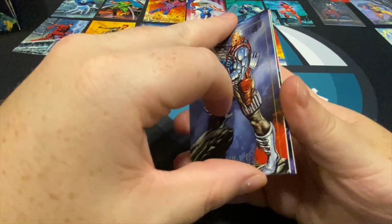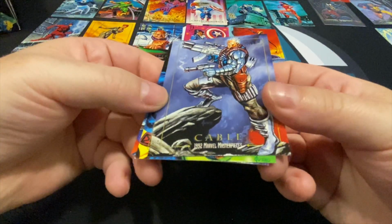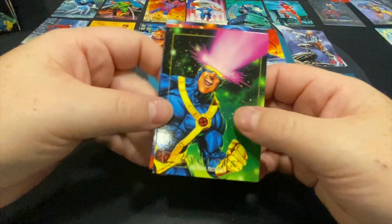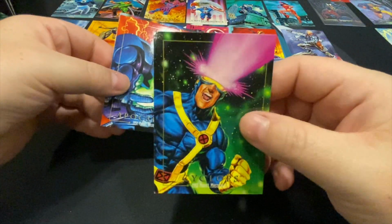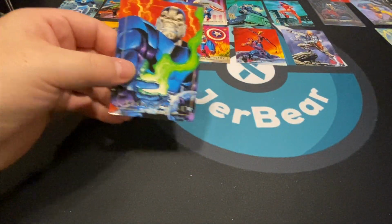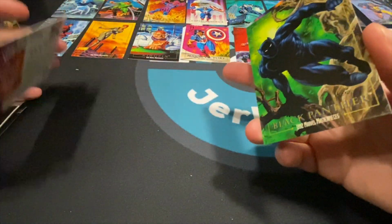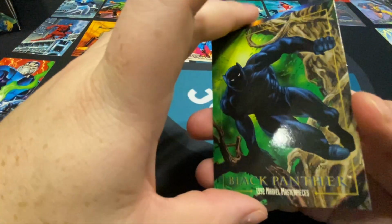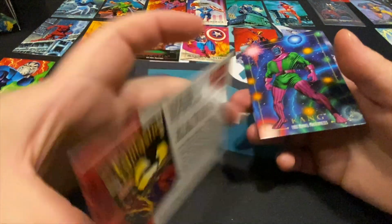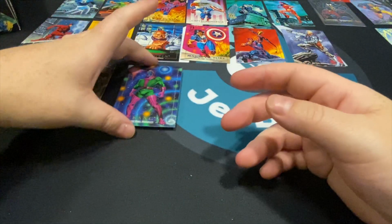Cable. We pulled him last time. Doesn't look like we're getting doubles, but a corner on the same Cable as last time. Is it a rock? No, it's a corner. We got this last time as well, so I'm not going to spend too much time on the doubles. And there's Cyclops again. Looks like he's in great shape. Look at that pink corner, right? So I got another Cyclops over here. We'll set him there. Here's Apocalypse. We got him again last time. So the doubles help speed us up just a tiny bit. Black Panther looking great. We got him last time in our first episode. And then Kang we got in our first episode as well.